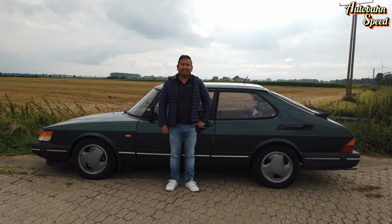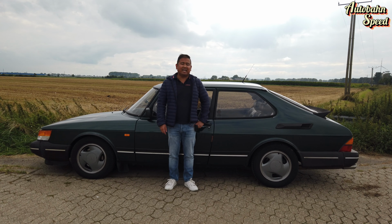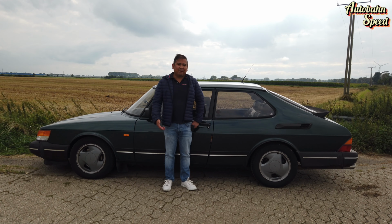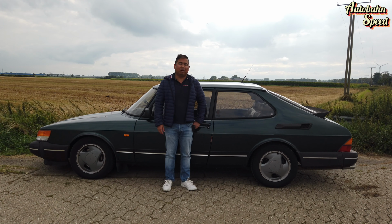You've seen me driving the car here behind me, the Saab 900. I've driven it on the Autobahn, I've driven it at night, and I also gave you some details of the car, how it looks. So I hope you enjoyed the videos. It's time now to do a review about the car and give it some points, and let's see how it will compare to other cars.